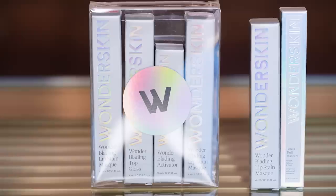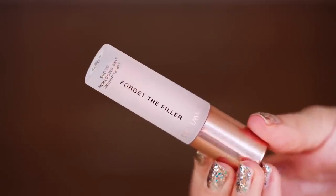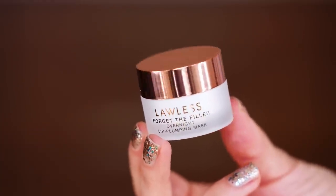Okay. Oh, we have Wonder Brow. We have the Wonder Blading Lip Stain Mask, the activator, the gloss, and then we have Wonder Skin Mascara and more lip stain. Thank you so much to Wonder Skin. I'm spying some Lawless, which you know definitely gets me excited. Set the Stage Hydrating Primer. We have Forget the Filler Gloss, and then we have the Overnight Plumping Mask.